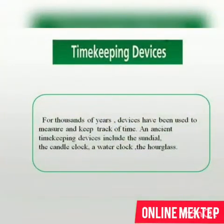Today we are going to talk about timekeeping devices. For thousands of years, devices have been used to measure and keep track of time. Ancient timekeeping devices include the sundial, the candle clock, the water clock, and the hourglass.